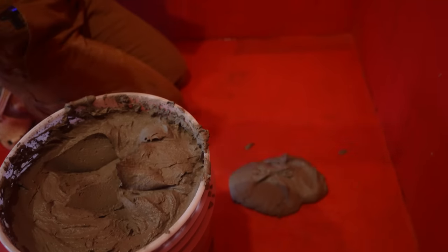I know what this is. We're making pancakes. We're making pancakes. Those don't look like pancakes. Those look like cow patties.